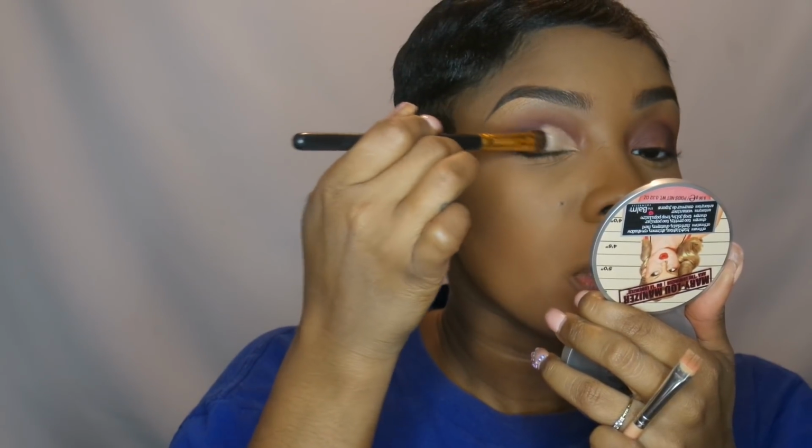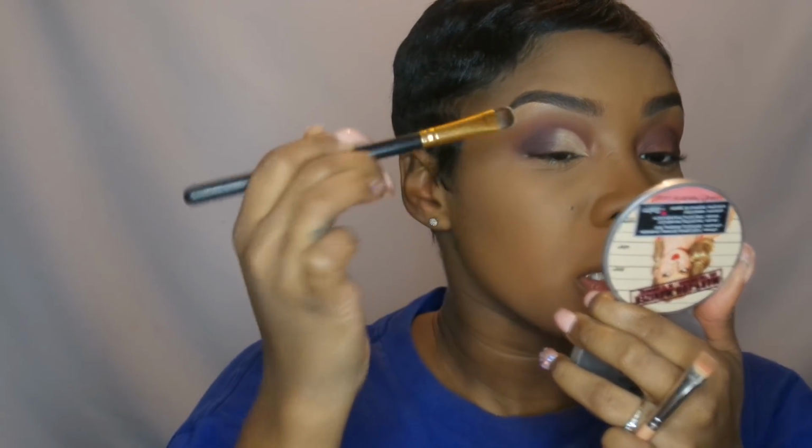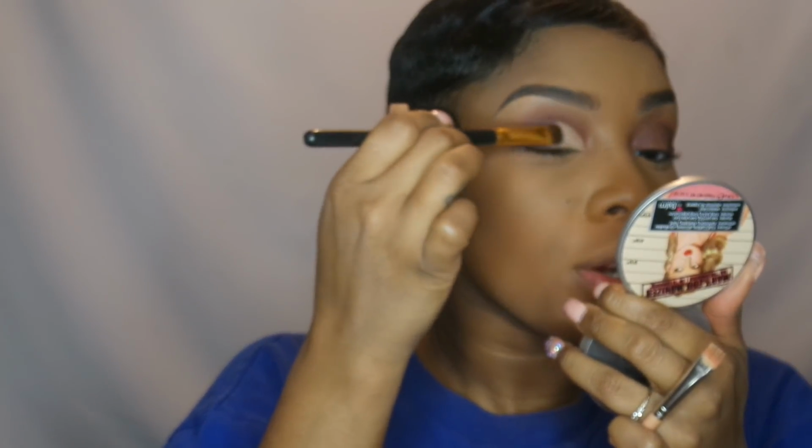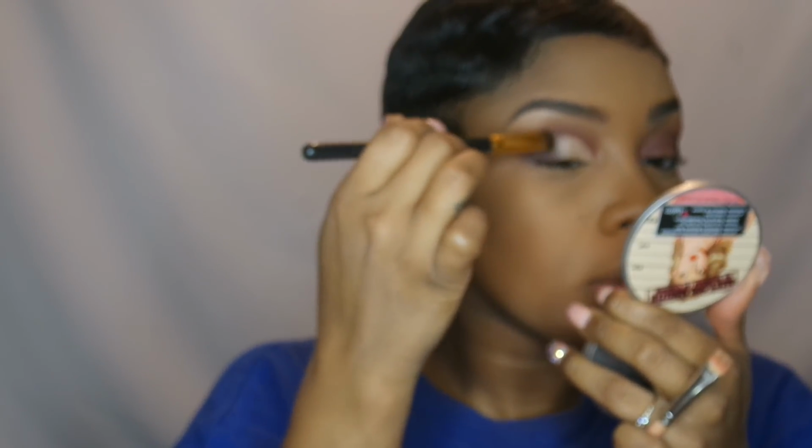Okay, beautiful. But looking at the color, I feel like it would be a better eyeshadow on me than it would be a highlighter. So let me just work on this eye really quickly. All right, eyes are on. And I remember that they sent me eyeliner. I wasn't gonna do a wing, but I guess I am now.